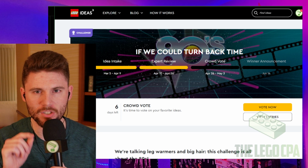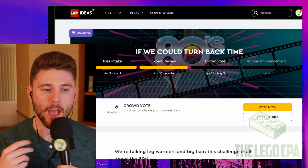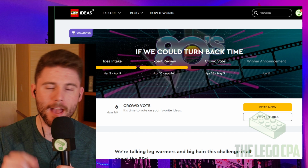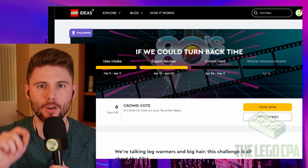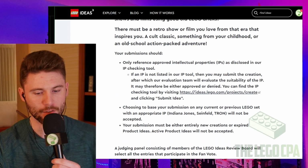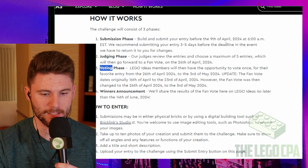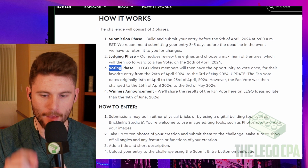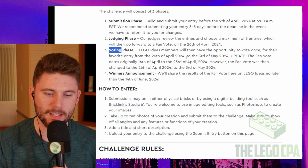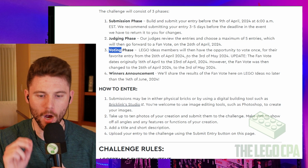Like I said, the finalists would be chosen by the LEGO Ideas team, and unlike certain other selection processes and stages, we actually get to decide the final voting according to the rules of this post here. As we scroll down, looking at the sets, I do want to give you an idea of the voting phase. LEGO Ideas members have the opportunity to vote, and based on this, it looks like the LEGO Ideas team is going to share the announced winner of the fan vote.